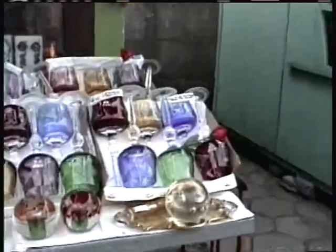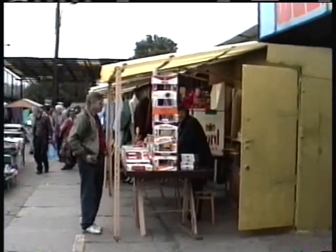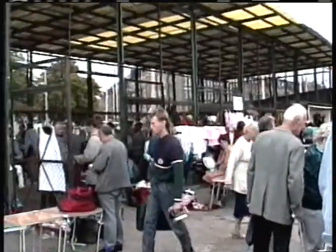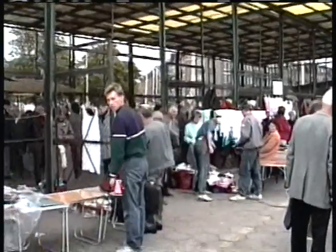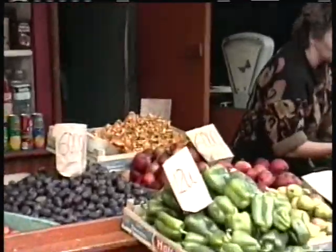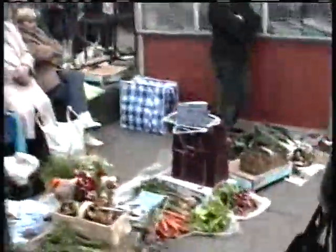Crystal, set of 6 for 50 marks. Okay, I've seen building card houses out of beer lids before, but out of cigarette cartons. But here you get a chance to see Germans behaving at their best again. Jeez, horrible. There you got Pfifferlinge for $8 a kilo. Cheap, cheap, cheap. Nice wood carvings. Anyone for mushrooms, and more mushrooms. Some blueberries.